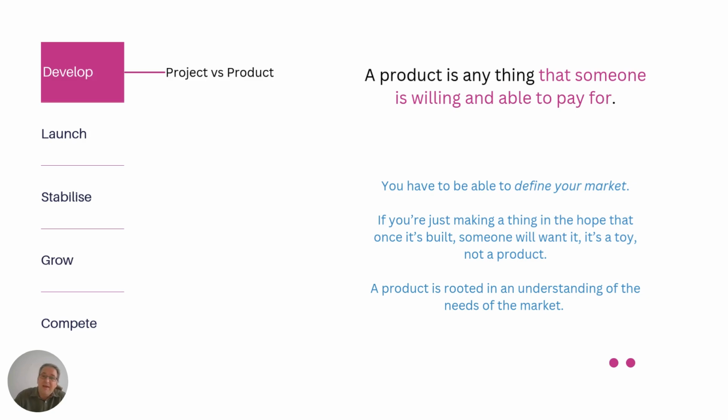Of course. People successfully market bottled water in a country where tap water is safe to drink. So, yes, you probably can sell air, and probably somebody is. And there probably is a market for $1 million can openers. But you have to know who. You have to know how you're going to reach them. You have to know why they're willing to buy. It's not a product until you can define your market.